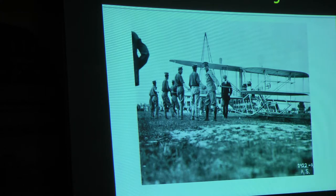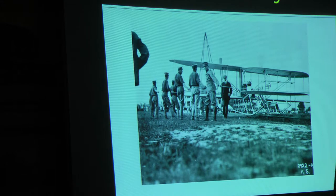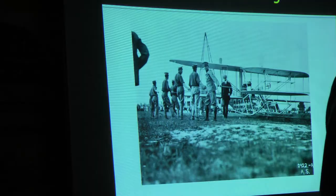Wilbur Wright is over in Paris. He's got another airplane in Paris, and he's flying that thing all over the place, and the French Army is looking at it, and the Italian Army is looking at it, and the German Army is looking at it, and everybody's buying an airplane, and America's thinking, oh, we're getting left behind. We got to have an airplane too.